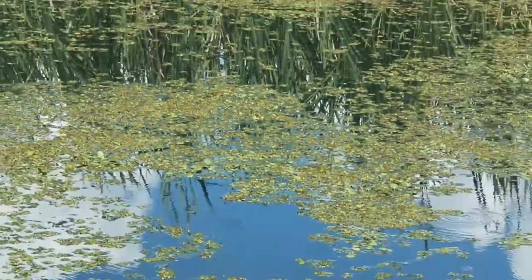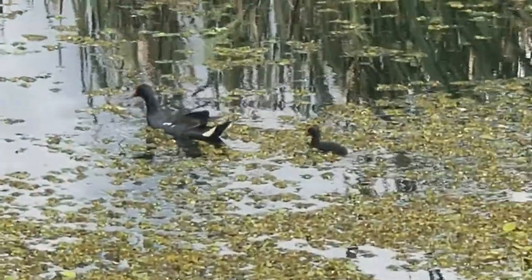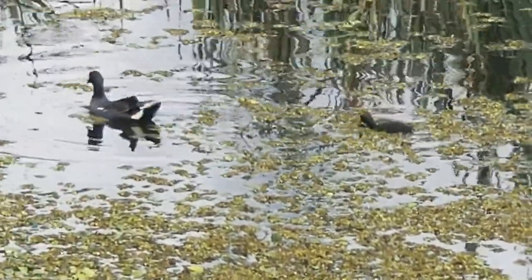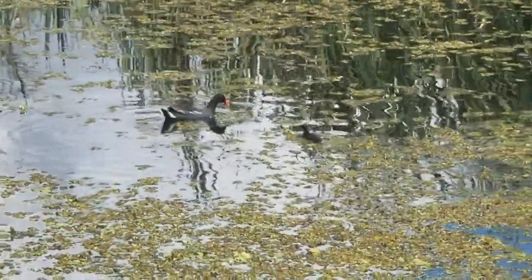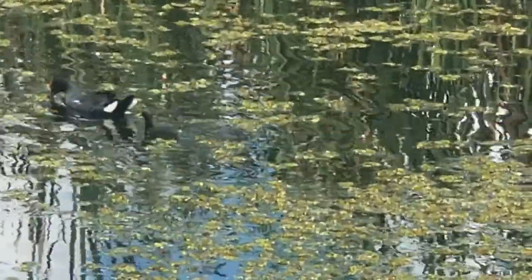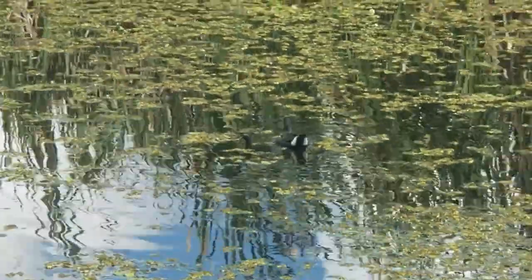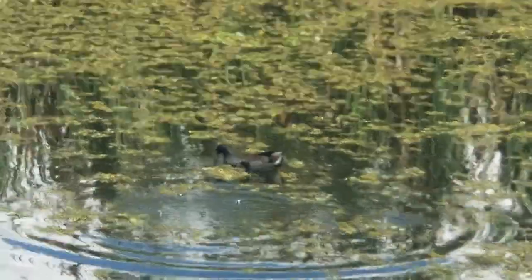Let's see. I'm trying to focus the baby with her mom. Wow. I think these babies were born just recently. I think this is the breeding season for this bird, which I call Dahuk, because I don't know their English name, but I'm gonna find out. But look at it, it's just so amazing.